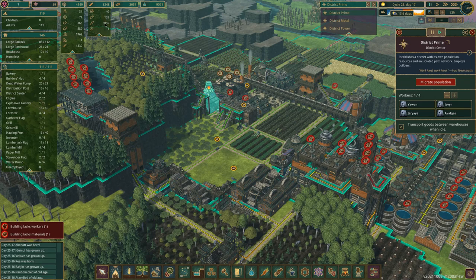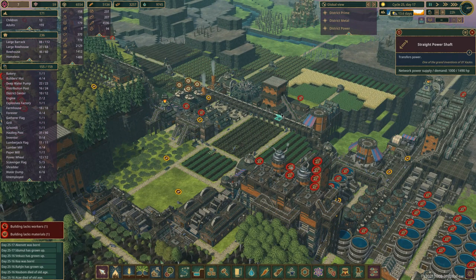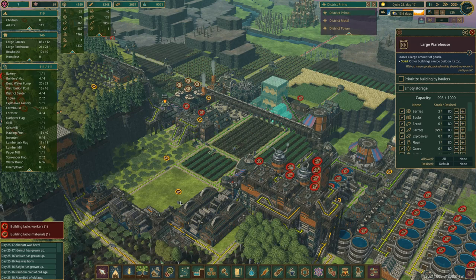The carrots. Where are these carrots at? I wish I could click on them and show me where every carrot's at, for fuck's sake. It's probably carrots right here. There's carrots right there. Alright.